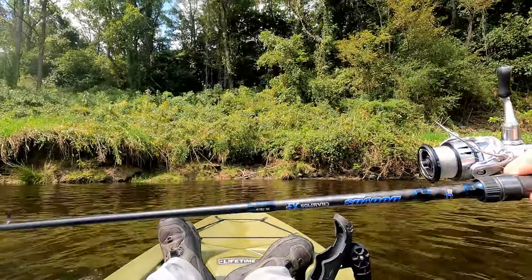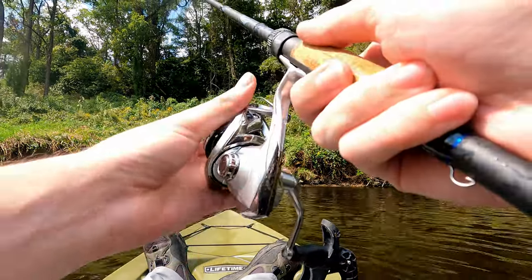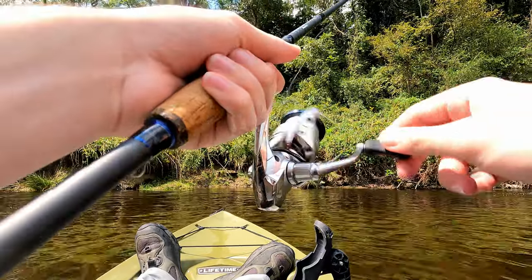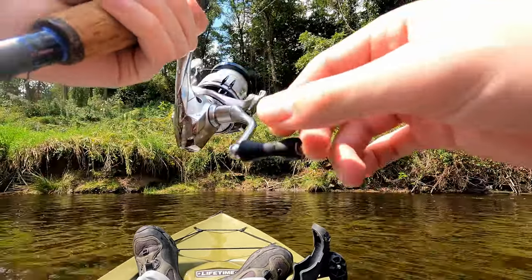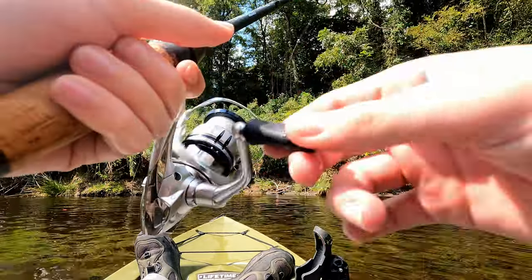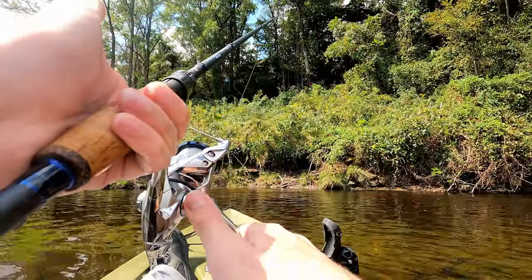Awesome. I thought we were snagged there for a second. I was coming on over here, getting ready to get unsnagged. I was like, oh, wait, we have a fish. So, second species of the day. That's pretty awesome.